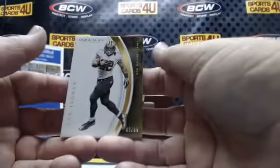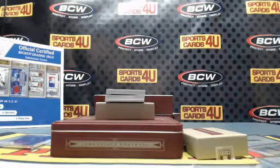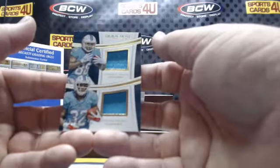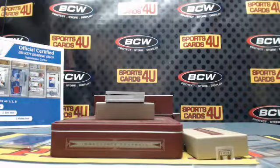Saints, Mark Ingram, 85 out of 99. Roll Tide, roll damn Tide. Dual jersey, 54 out of 99. Dolphins, Kenyon Drake and Leonte Carew.